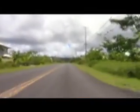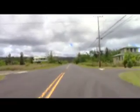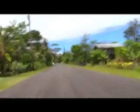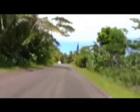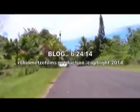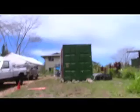Here's my street. This one's my street. Alakoa Street, turn right, and go down there about 100 yards. And there's the house on the right. Into my driveway. There it is. Yeah. Oh yeah.